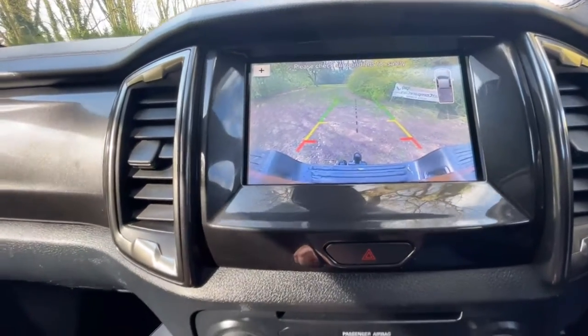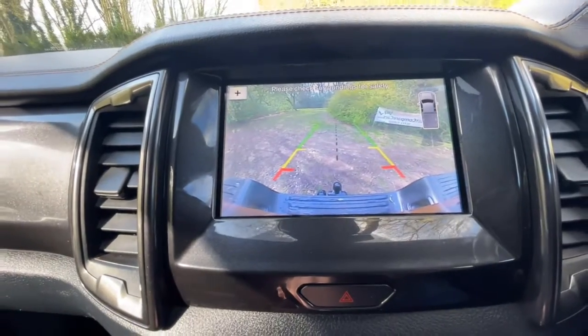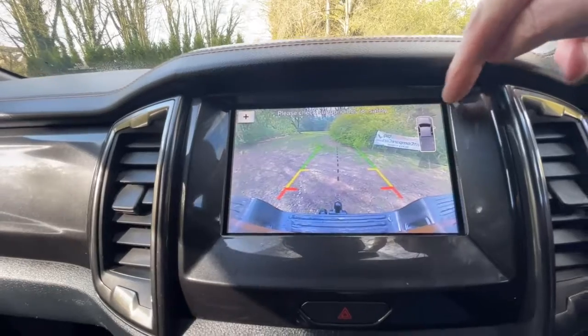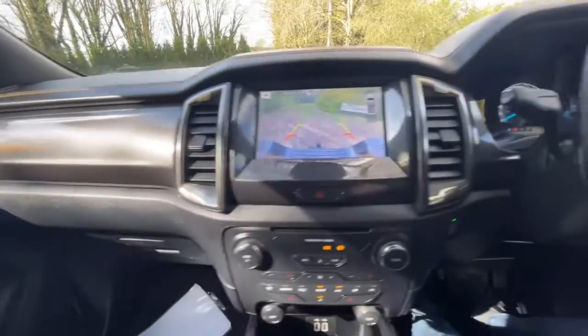Media center, reversing camera, super clear, really clear. They've obviously upgraded the camera in these. They were always good. That's much better than it was before though. Top right hand corner you can see the picture of the truck. There's also a fan which will show you the front and rear parking sensors as well, which is nice.